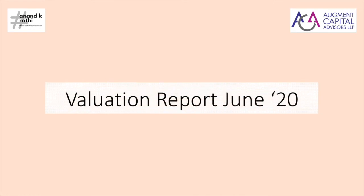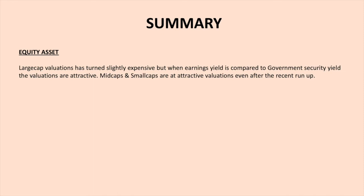We have started reporting valuations of various asset classes that are tradable in India, and this is our second report in that regard. In quick summary, on the equity asset classes side, large caps have turned slightly expensive owing to the recent run-ups, but when we compare earnings yield to that of government security yields, the valuations continue to be attractive. The mid caps and small caps were trading at attractive valuations even in March and April days, and they continue to be attractive even after the recent run up.